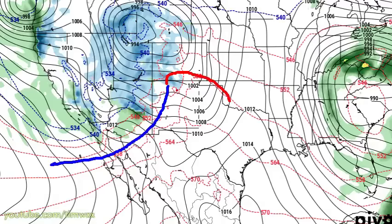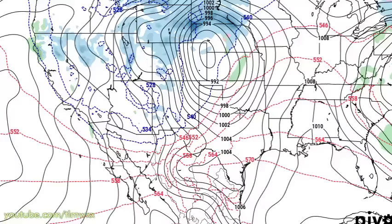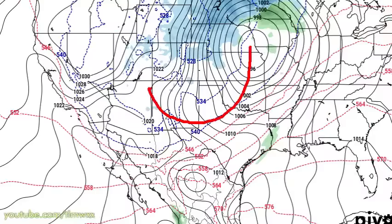And the front's looking like that on Monday. And then we see that coming to Texas around Tuesday, kind of as a dry system. And it looks like with this one on Tuesday, this is where we start bringing in some cold air into the central Plains here. So there it comes southward, 528 and 534 thickness lines coming south.